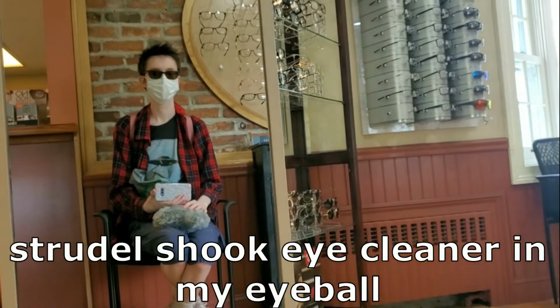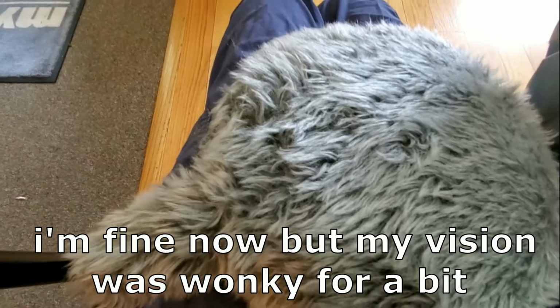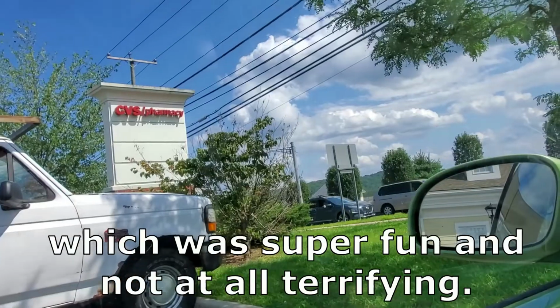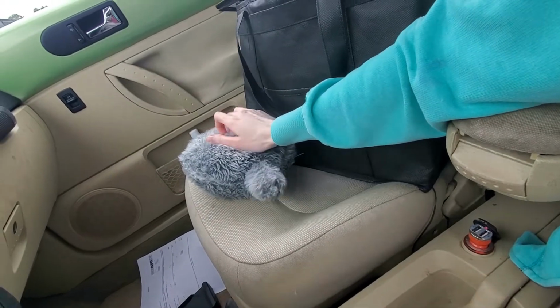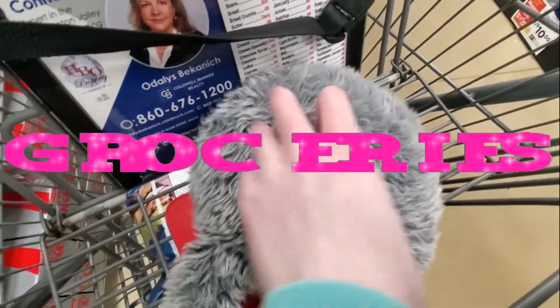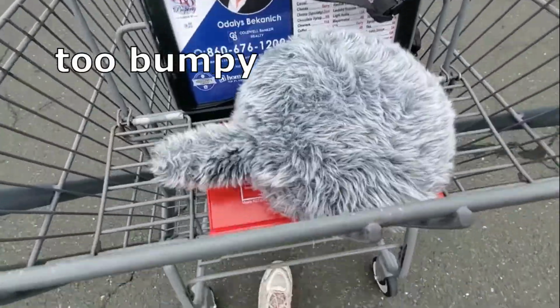Gremlin. Strudel shook eye cleaner in my eyeball, so I had to go to the eye doctor. I'm fine now, but my vision was wonky for a bit, which was super fun and not at all terrifying. Scritches. I have severe anxiety. Groceries. Oh no.